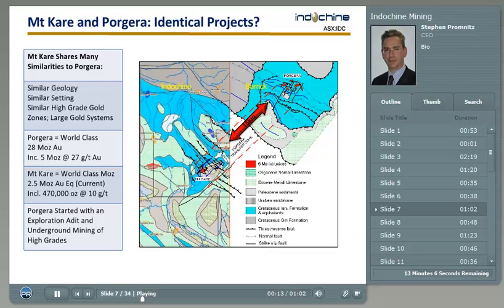Porgera didn't start as a 28 million ounce deposit, it actually started at less than a million. It found some high grade zones not dissimilar to what we had, quickly added 5 million ounces at nearly an ounce, and now it's produced over 17 million ounces, and this is a genuine lookalike.